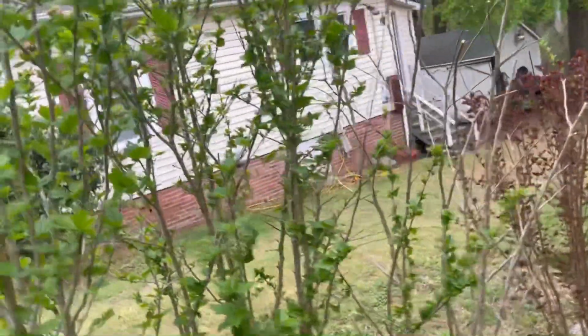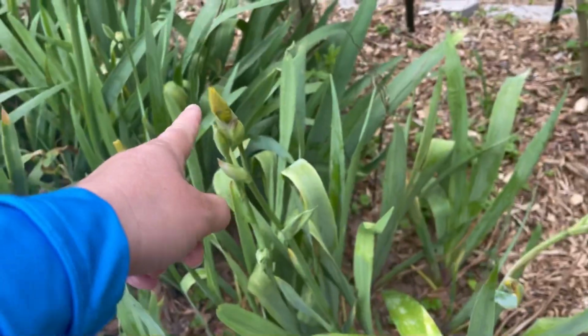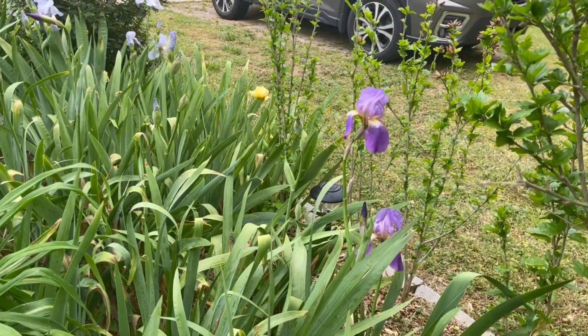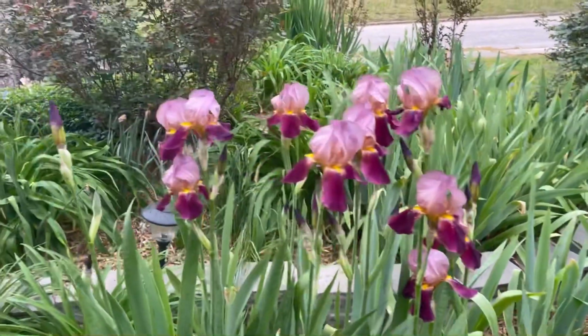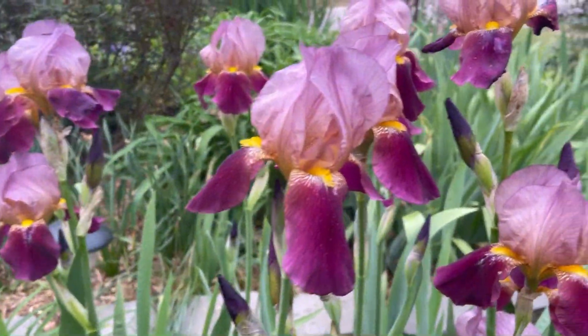Tong iba is they bloom in the summertime. Buds pa lang. So, malapit na. Yan. Ang ganda nila. Ito, tutubo pa yan. Lalaki yan. So, ang ganda. Look at that.